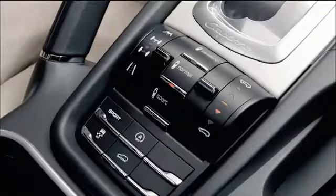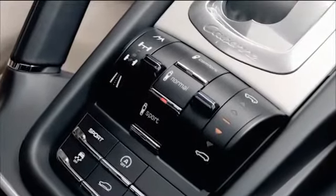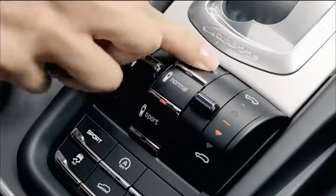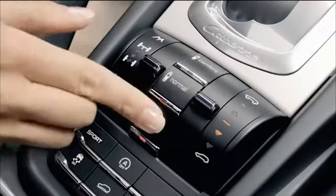With the suspension functions in the center console, you can set the damping force of the suspension according to road conditions and your driving style. There are 3 settings to choose from: Comfort, Normal, or Sport.